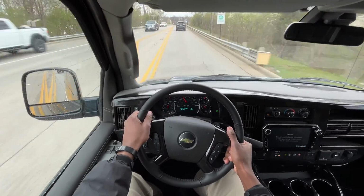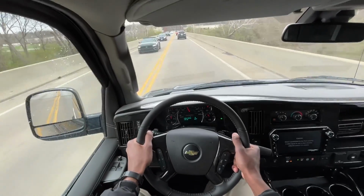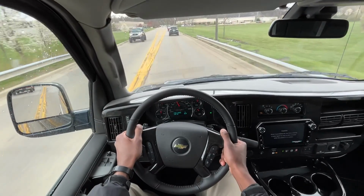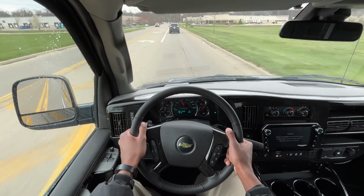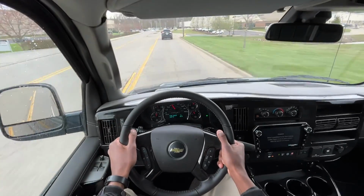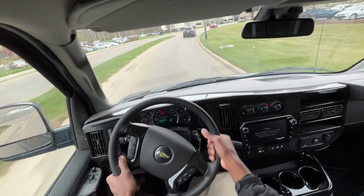Now for the driver, it's a nice van, and I think you get what you pay for. But of course, until they do redesign these vans, they're still going to be behind the Transit and the ProMaster in terms of just how they ride. And honestly, GM would have to find something in between that city van and this to start converting, and they really don't have anything right now.